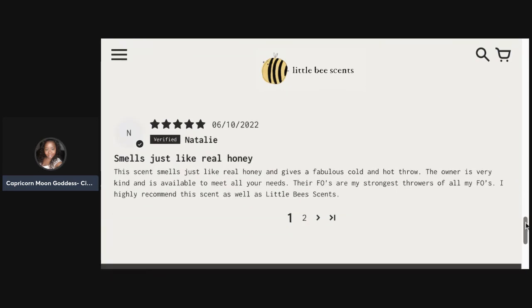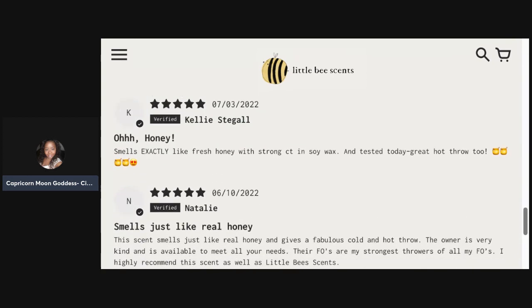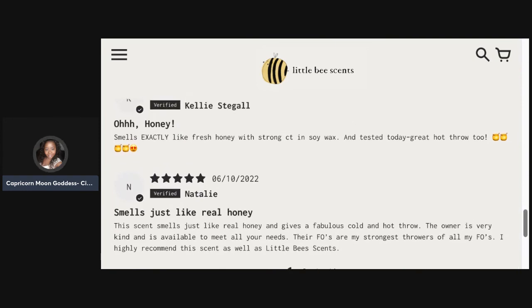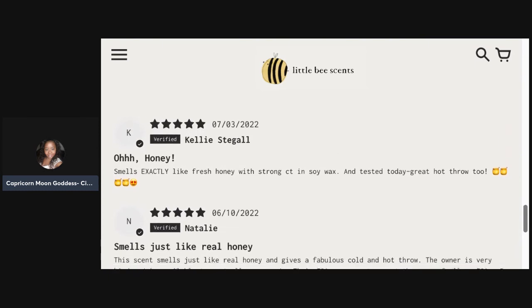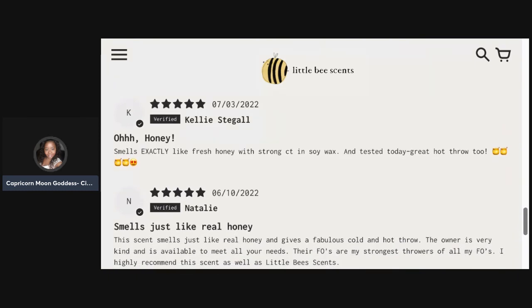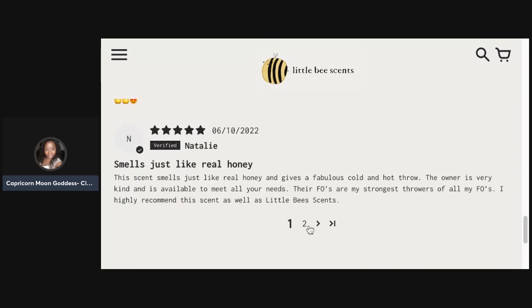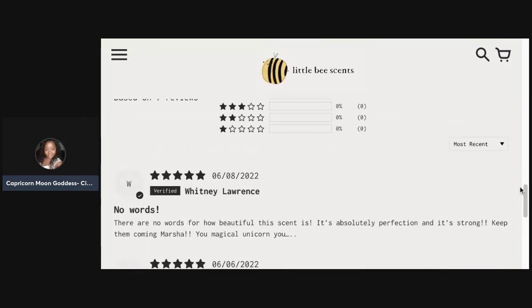This one says, "Smells just like real honey. One of my strongest throwers." Oh, they're saying Little Bee Scents fragrance oils are the strongest throwers they have. "It smells like fresh honey. Great cold throw, hot throw," just like I said. Okay, we're in agreement. We're in agreement. Okay, so that's Honeybee.